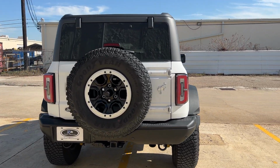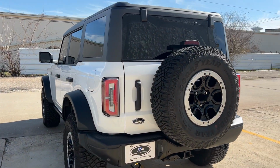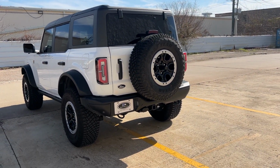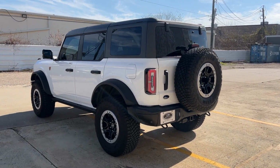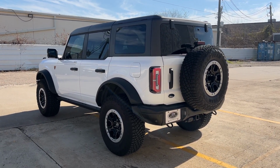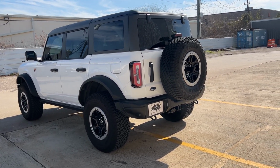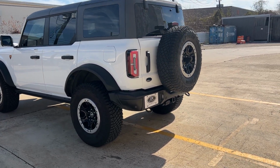This truck has the 2.7 liter V6 EcoBoost. It still smells like a new car inside. This thing is really, really nice. It's got the all-weather floor mats inside. We also have the carpet mats that are in the back. It's got remote start, navigation, the 360 camera, the locking differential.